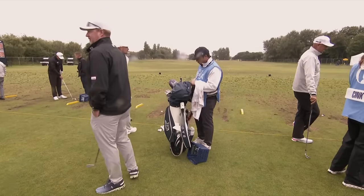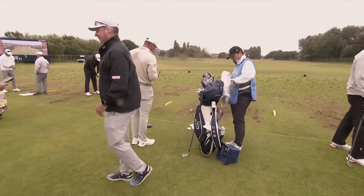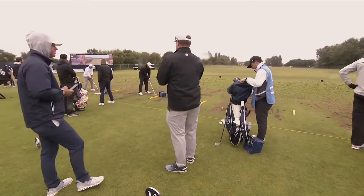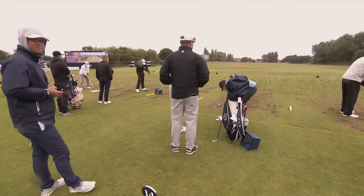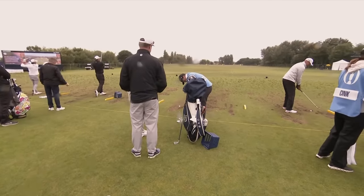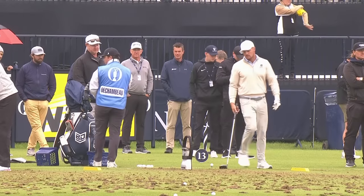Right, he just looks like he's got the big dog out. This is what we came to see. This is the good stuff. Bryson with the driver always gets the crowds going, doesn't it? It does. I really don't want to say too much because I just want to hear the strike on this. The first time that Bryson's been back to the UK in quite some time. Welcome back, Bryson, to the rain and the cold.